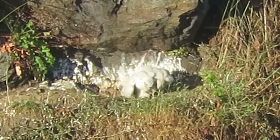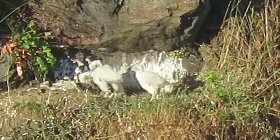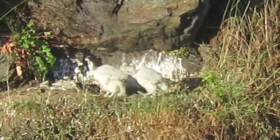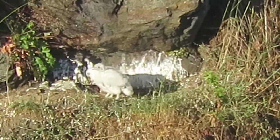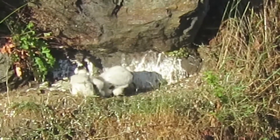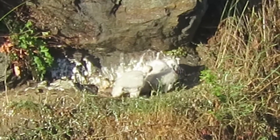Oh yeah. Got his wing out, blocking the other one, see? And he'll turn to the side. Yep, get back. There you go. He'll make sure the other one can't get it away from him, see? Well, after a little breakfast session here, just back and forth, and away they go. Yeah, well, they all get plenty of food. Mama and Papa bring in plenty.